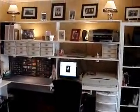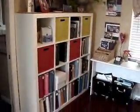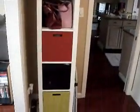So that's the desk. And then I also have bought several shelves from IKEA, the Expedit things, and so that's what this is here, as well as there's one over here and then another narrow one here.